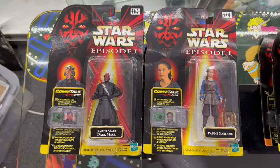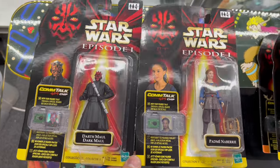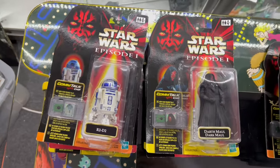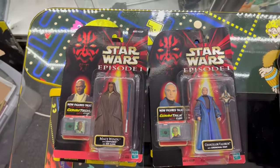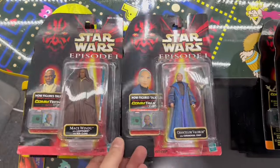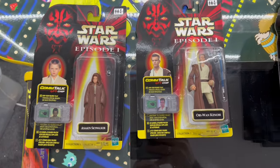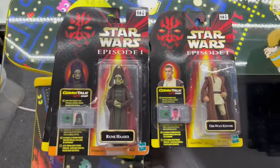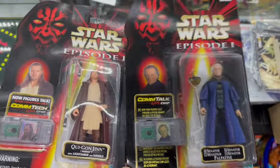So I'm going to start with everybody's favourites, the episode 1 figures. There's a Darth Maul and a Padme. Darth Maul Tatooine and R2-D2. Mace Windu and Chancellor Valorum. Anakin, Jedi Padawan and Obi-Wan Kenobi. There's also a Rune Haako there. Qui-Gon Jinn Naboo and Senator Palpatine.